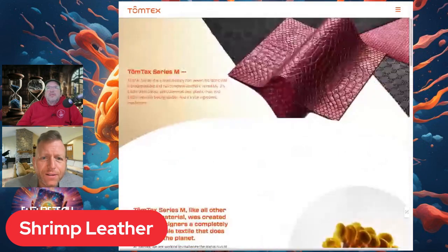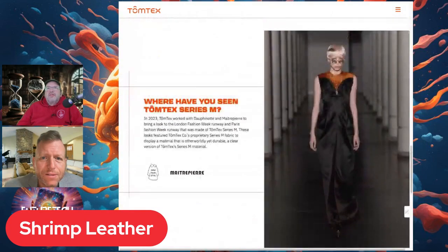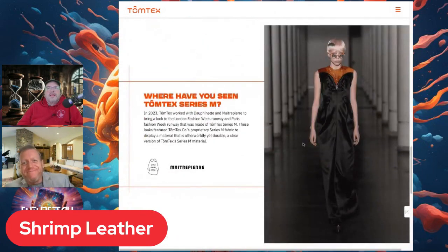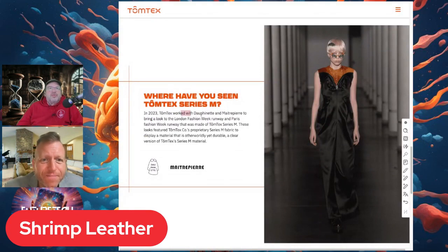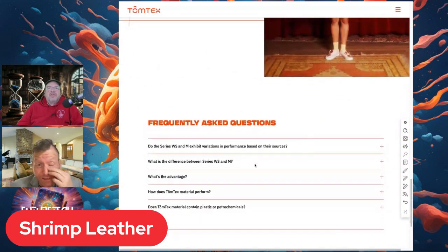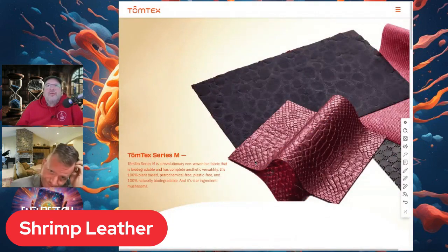Okay, so this is the Tomtex M series, but does it show us actually any end products? Potentially, but who knows? Nowadays, you never know if this is an actual photo or AI generated. Well, you assume because this is Tomtex working with Daphne Mark to bring back fashion week. Oh yeah, look, these are from that fashion week. That's cool. I was just curious to look at these things to see what they look like when you're talking about shrimp leather.